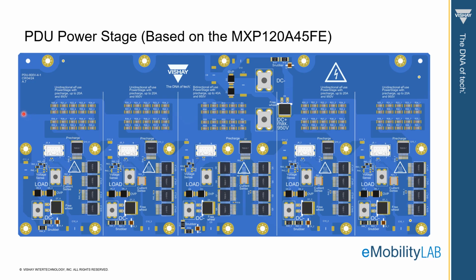How does the PDU power stage look? This design is based on the Vishay silicon carbide MOSFET, 1200 volt 45 milliohm silicon carbide MOSFET. Here we just see the block diagram. So I take this area for example. We have the controller and the silicon carbide MOSFET as the switch. This unit is the eFuse function with the silicon carbide MOSFET for fast switching, and can precisely detect the current via the shunt resistor.